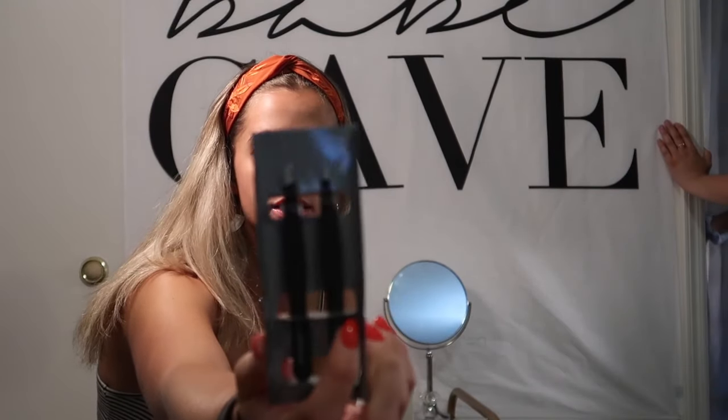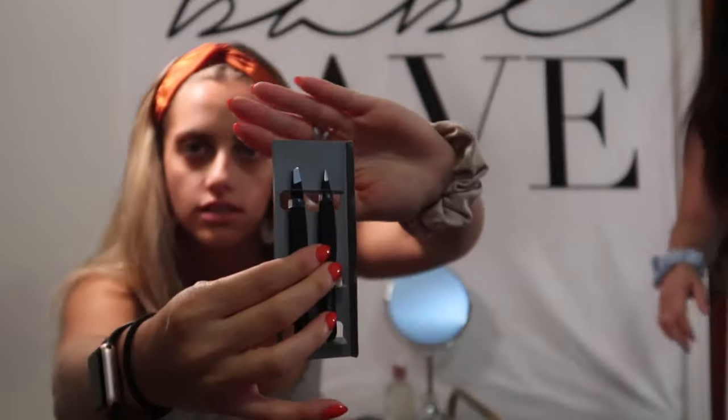Unboxing. Jeffree just sent these to me. The brand is Japanesque. Really highly recommended. It comes with two tips. Eyebrows on fleek.